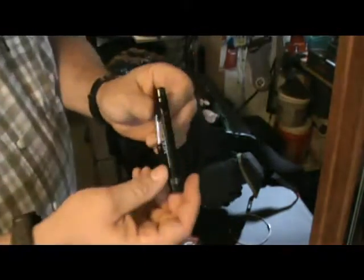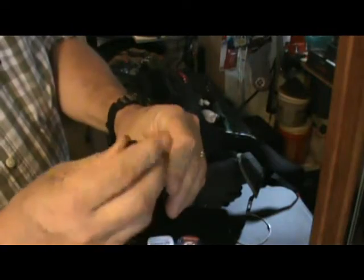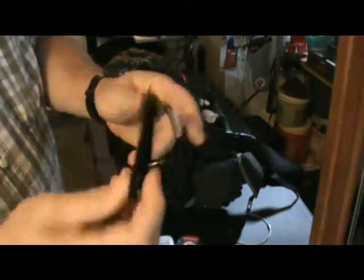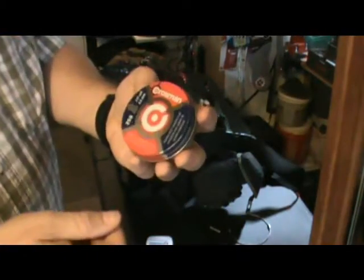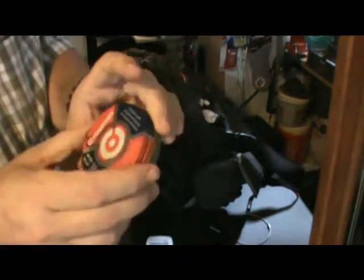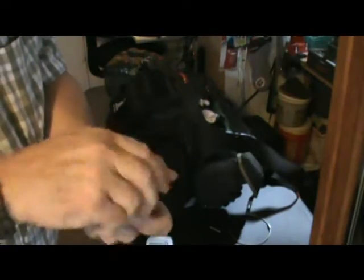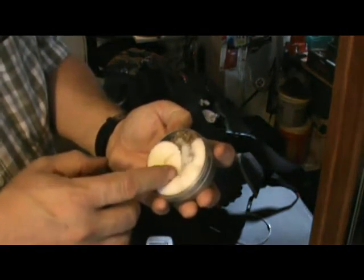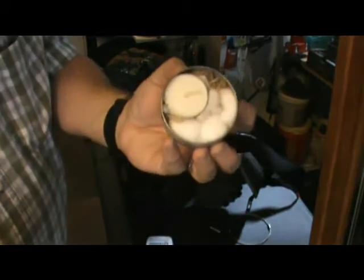Then I have a whistle, a carabiner, and a flashlight, though I think I took the batteries out. This is a tin that had pellets from my air rifle. And in it, I've got cotton balls, jute twine, one of those tea candles, and I think some dryer lint. All in that.